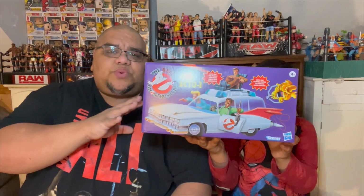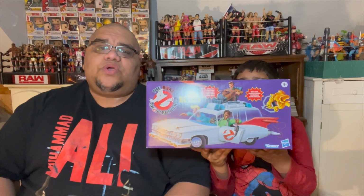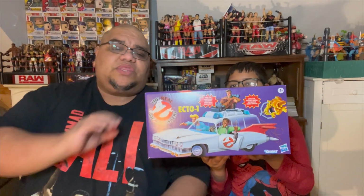Yeah. They really do have the real Ecto-1, the actual movie one, the first plasma series Ecto-1. You can get that. That one I think is like 60 bucks, at Target. So this was actually for the Real Ghostbusters retro series, for the old retro stuff that we were going over as well. So you can put those in there.